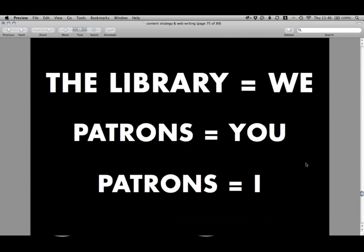So this is related to having a conversational tone. When you are writing on your website, whenever you mean the library, use we. And patrons can be either you or I, depending on the situation. So instead of saying the library prohibits cell phone use, or the library is having a program tomorrow night on travel, say we. It's a much more friendly and engaging word.